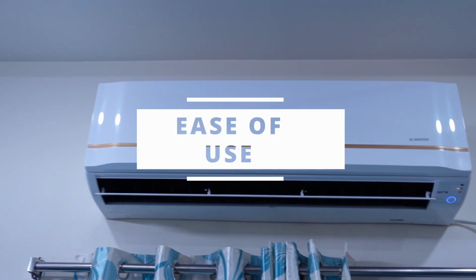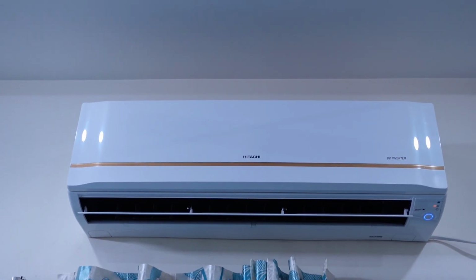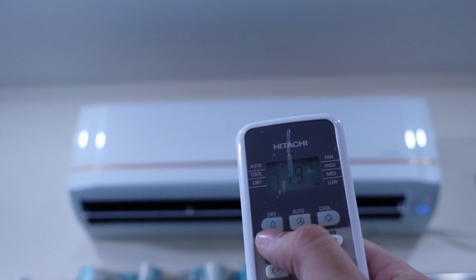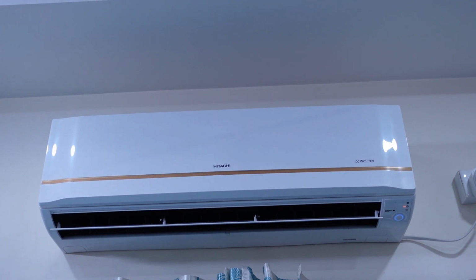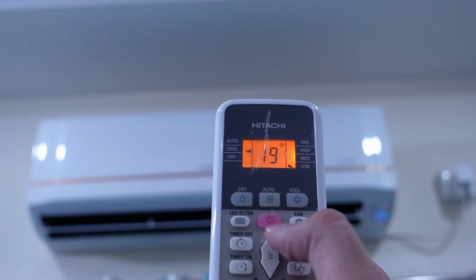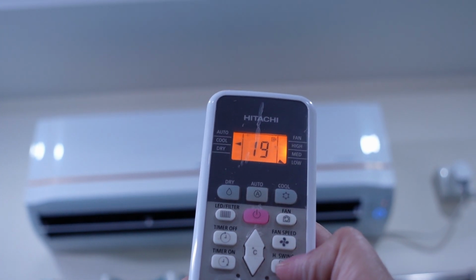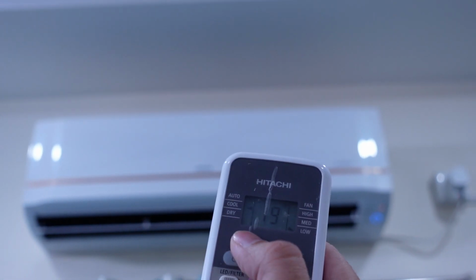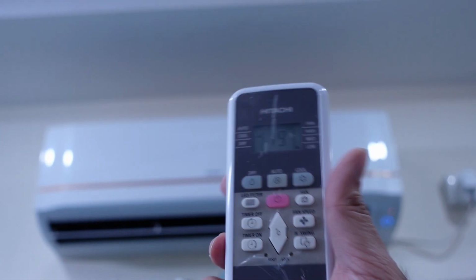Moving over to the ease of use. Out of all the ACs, I like Hitachi much better in terms of ease of use, because if you look at the remote control, it's very compact, and the buttons are simple. You have dry, you have auto, and then you have cool. Here you have to turn off the LED light, dim and turn off, and you have power button, fan only mode, timer on, timer off, and you have fan speed and swing and temperature. It has a backlight for the display, which is a simple display, and these three buttons have phosphorescence which illuminate in the dark. The remote control is very handy, super handy and super fast.